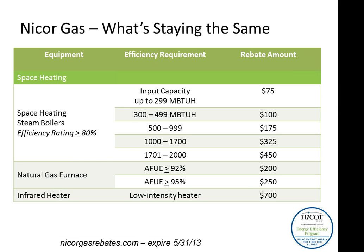There are rebates for furnaces. So this is if you're putting a residential size furnace into a commercial building. For 92, 95% furnaces, you can get $200 and $250 rebates, just like you could if it wasn't someone's house.